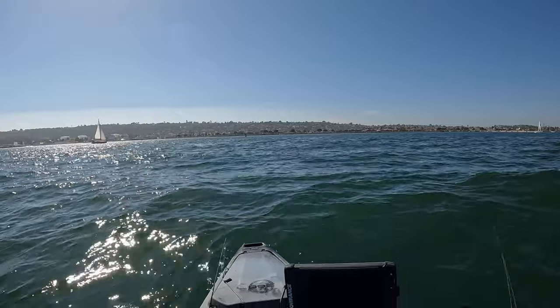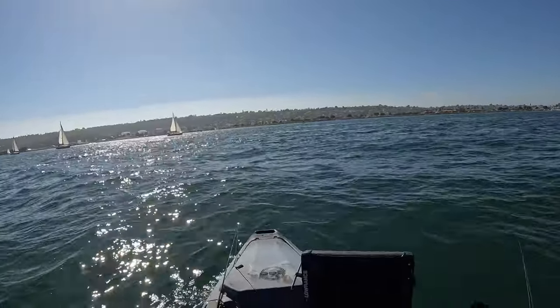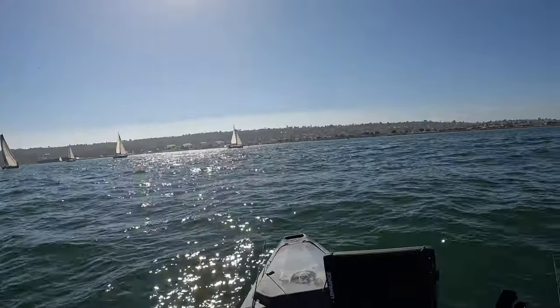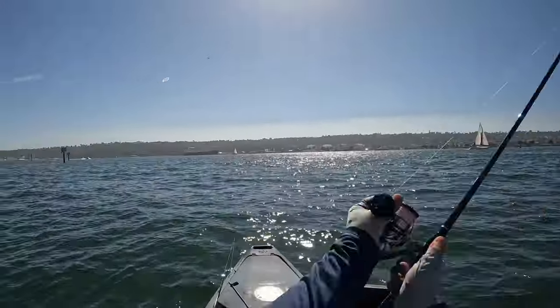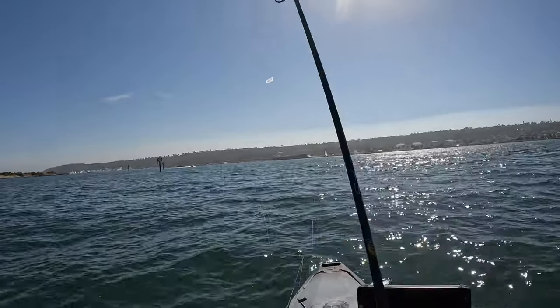Woohoo! Woo! One thing I like about the 360 is I can just paddle in the same spot, and it's actually pretty good. See what I get? Let's cast out there. Let it drop.